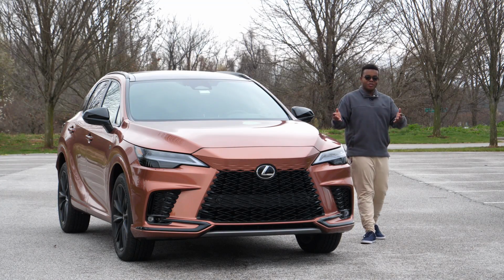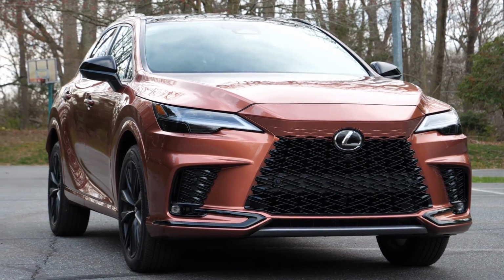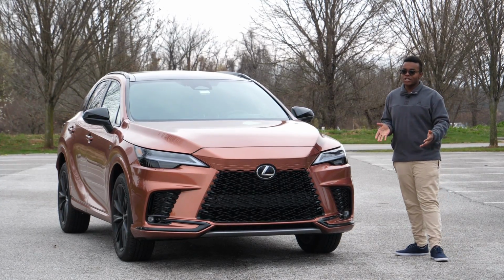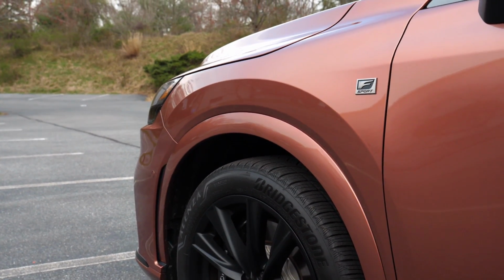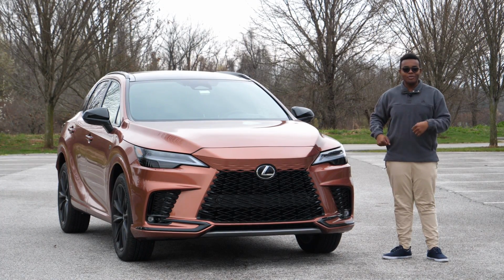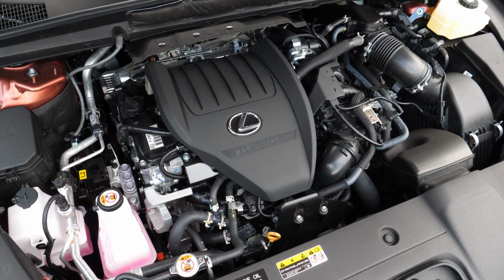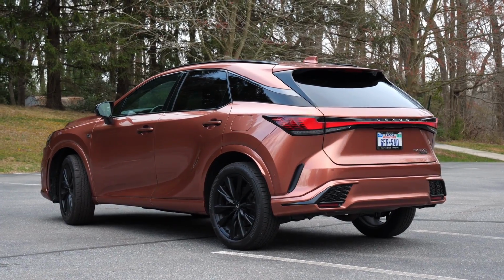As we come up to the end of my week with this RX 500h F-Sport Performance, I have really enjoyed my time with this car. I already knew I did, partially because I just like the RX already, but also Lexus just makes a damn good car. There's nothing that I really have had an issue with this RX about, other than, of course, it could have used a turbo V6 to really put Audi, BMW, and Mercedes up for their money, but this 4-cylinder powertrain is still very impressive, and it's honestly not really had me asking for much more. For an RX, it's fast, it's comfortable, it handles well.